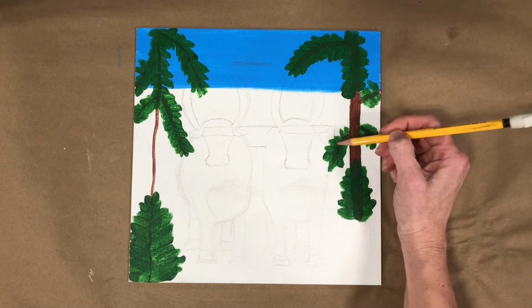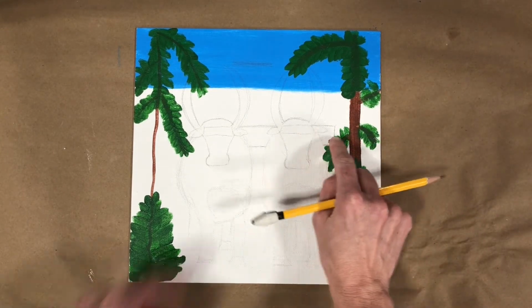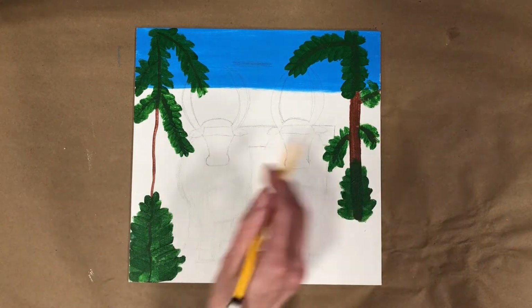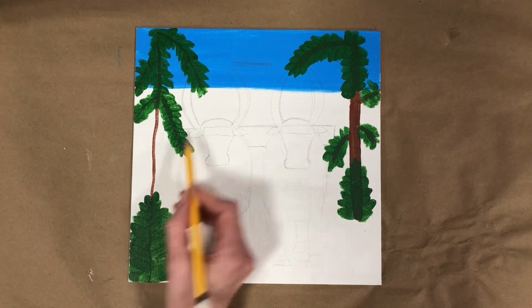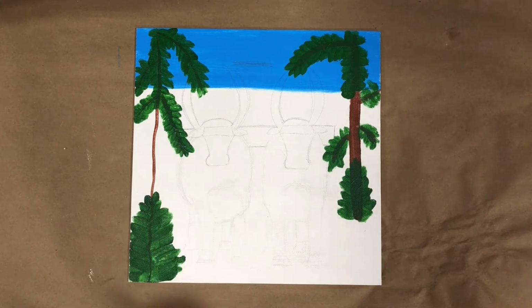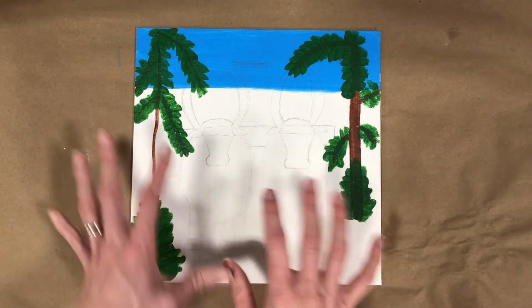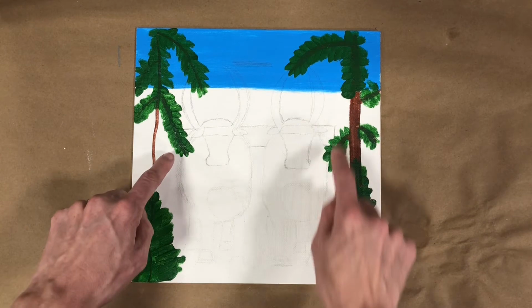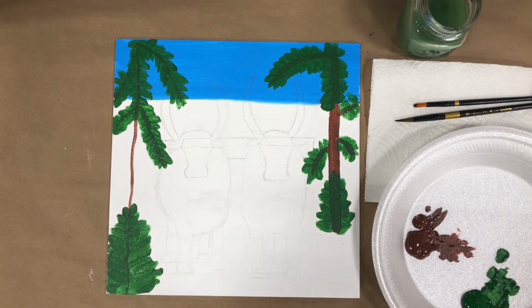And we're going to have the end of it sticking out on this side. So think of it like a great big piece of wood. So if one ends there, we need to have one that ends over here. There. Okay, so once you have it roughly sketched out, erase everywhere that needs to be erased, and then we're ready to paint. All right, so we're ready to do our next layer of paint.